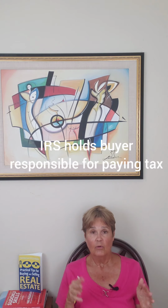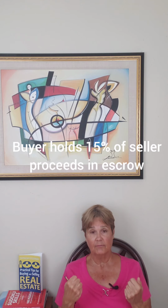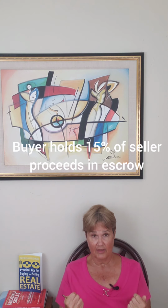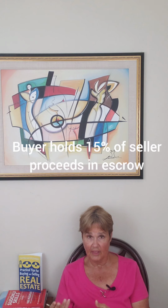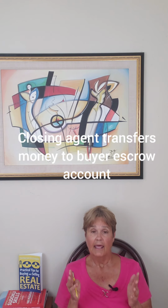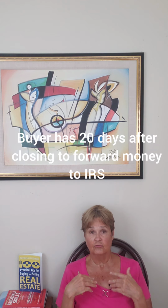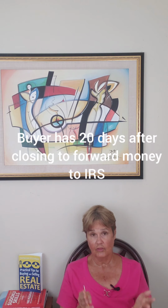So how does the IRS ensure that somebody halfway around the world is going to pay their taxes? Well, they make the buyer responsible for it. So the buyer is going to hold in escrow 15% of the proceeds of the sale. And they're going to work with the closing agent. The agent's going to transfer the money into an escrow account. And within 20 days after closing, the buyer forwards the money to the IRS.